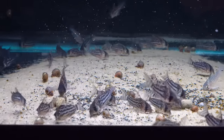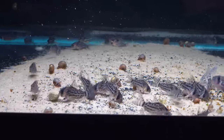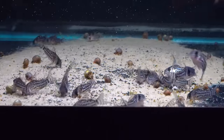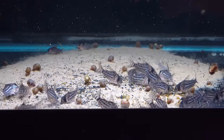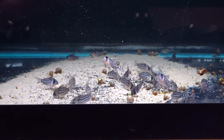I just dropped some extreme monster pellet in there. That's what they're all gonna go nuts for here as they start smelling it. Really easy to get feeding and stuff. These are ready to go. Fat and sassy, eating well. I think they'll do great for you.